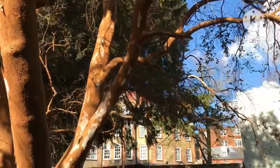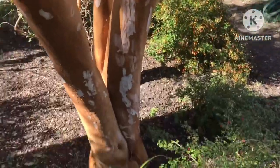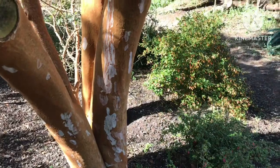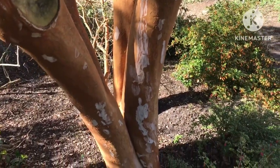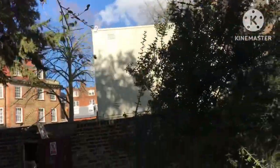It's quite heavily defoliated, so I don't think it's in the best of health, but certainly the bark's very, very impressive. I think my one looks healthier in terms of the leaves, but obviously mine's only a young plant, hasn't got bark like this. So that's a Luma apiculata, which is an evergreen plant from Chile. I used to have one of these in my last garden.